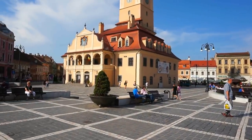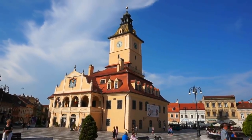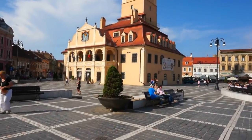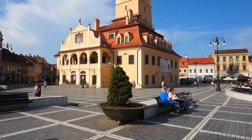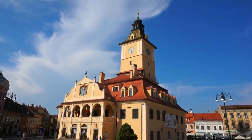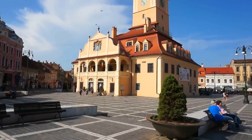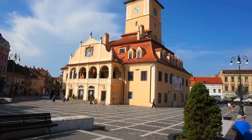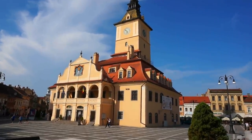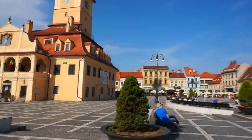This is Casa Sfatului, built in 1420. It now houses the Brasov Historical Museum. If you see photographs from Brasov, without a doubt, you're going to see this beautiful building where the town council was housed during medieval times. And it looks absolutely beautiful with its massive tower right there. There are a lot of stories about that tower. And apparently a lot of torturing and executions took place, but we'll forget all about that.